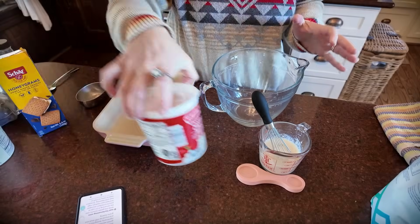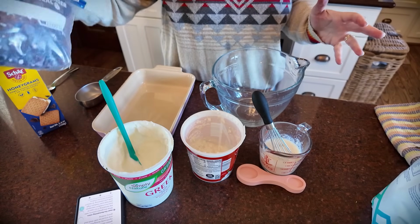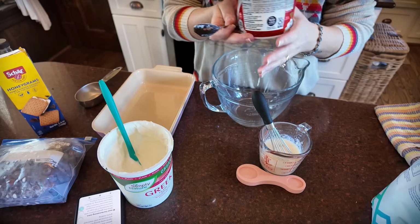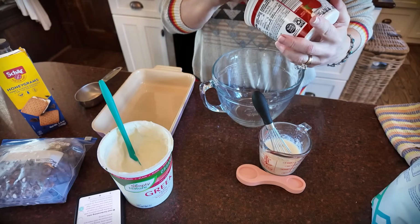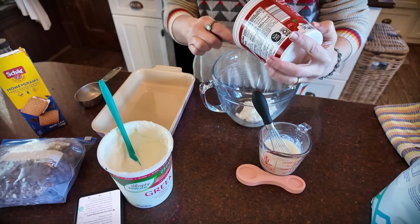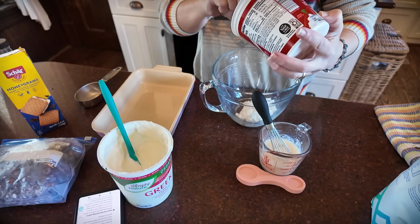Okay, now we get to use our cottage cheese and our yogurt again, and we are gonna be making like a lemon blueberry style cheesecake thingy. I'm just making this up. I mean, I did see a recipe for inspiration, but it calls for a cup of cottage cheese and a cup of Greek yogurt. I probably just have like 2/3 of a cup of cottage cheese left.